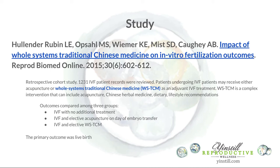It's if we have the time and can give the dose. Never do we just give a simple protocol to people, do acupuncture, walk in and out of a room. So this is more reflective of what we would actually do for each patient. We create a plan and we help them prepare for their IVF. So outcomes were compared among the three groups: just IVF, IVF and acupuncture on embryo transfer day, and IVF and whole systems TCM. The primary outcome here was live birth.